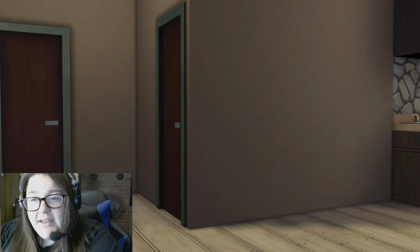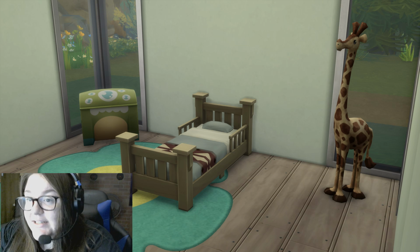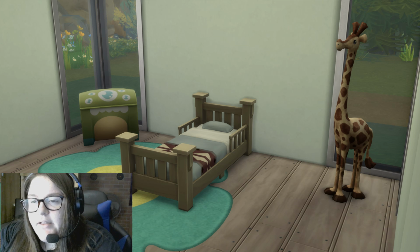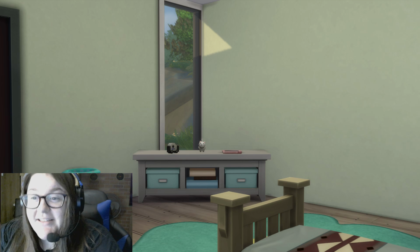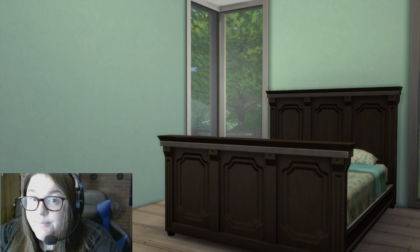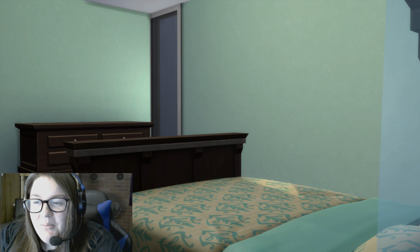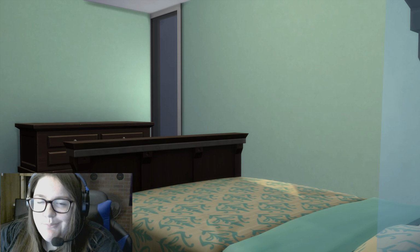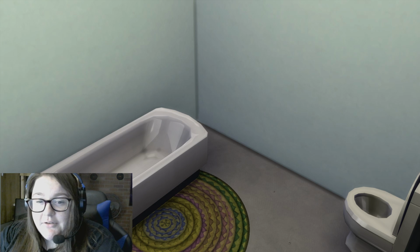This is the hallway. It has the two doors that lead to the toddler bedroom, which is this one, and also a master bedroom. Kind of master bedroom. Again, very bland, but this is a toddler bedroom made for a little boy. Can't remember his name. But this is the master bedroom for the mom. Again, it's only a bed and a dresser because she doesn't really have like toys. So didn't know what else to put in there.